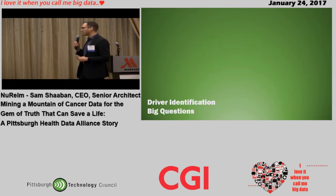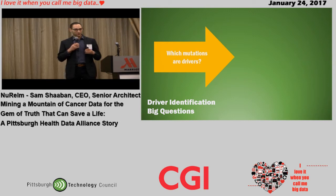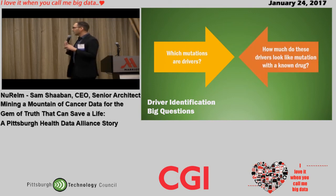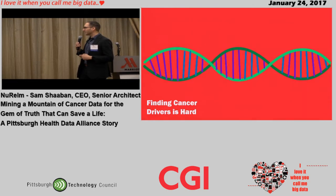So the big questions are, and these are really some of the big unanswered questions in bioinformatics, which mutations are drivers of a particular cancer, not just broadly, but for your cancer, a particular patient's cancer, what matters when you get that information back? And the other side of that equation is how much do those drivers look like mutations that we know we can do something with, that there's some literature on, that there's a therapy for, that there's something that can be done for it? Those are the two big questions, and those questions have not really been answered yet.